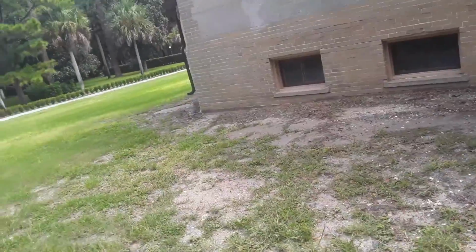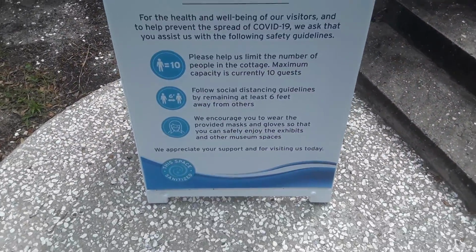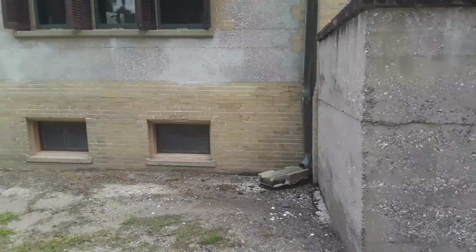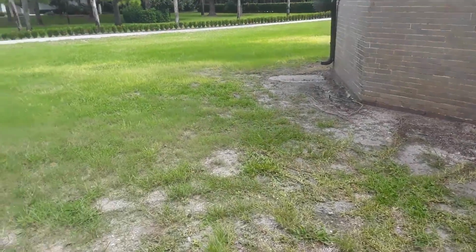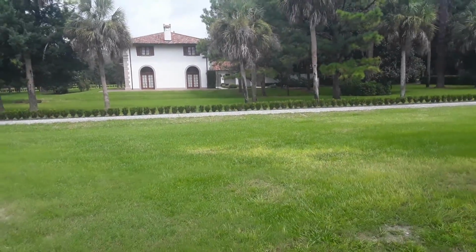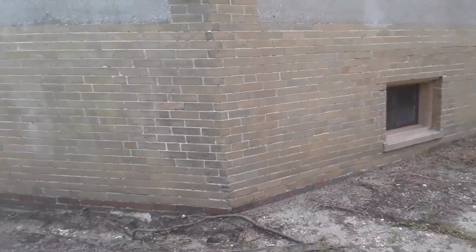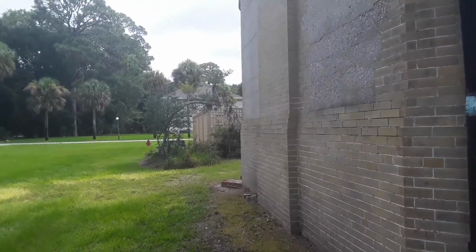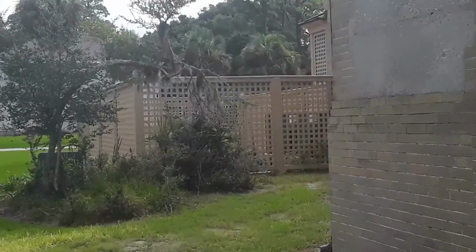I just happened to be biking around here. Bridge Builder's Cottage at Hollybourne. But yeah, they're fixing this place up. For a while, this was like the place where people kept going to those places over there. I forgot what that place is called. I might put that into the description. But this is the place where everyone didn't go. I mean, it wasn't in as great condition as the other ones. I remember when they put that thing up.